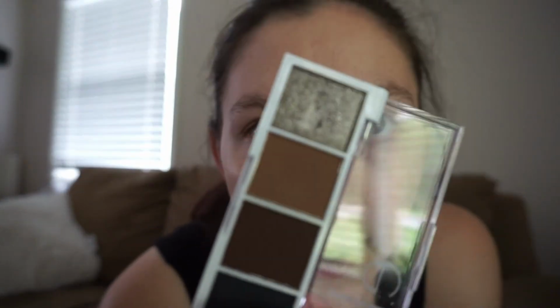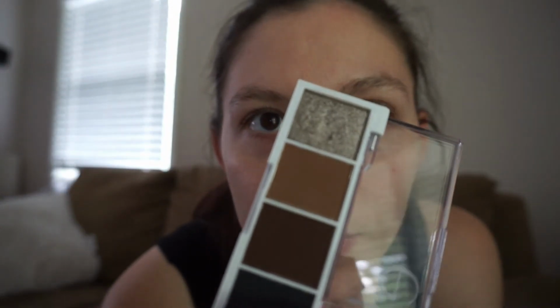For T, I want to use this Elf Quad in Truffle. I'm just trying to hit pan. And I've used it a total of 8 times. This is where I was. This is where I am. You can see the usage right there. This is really pretty. I definitely like this palette. I'm loving it, to be honest.